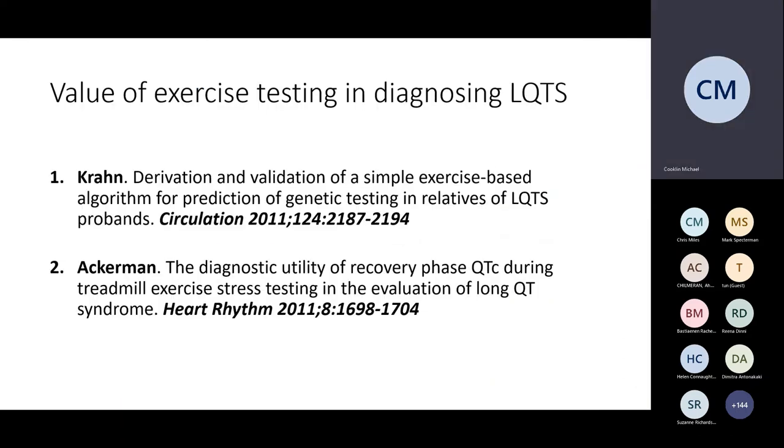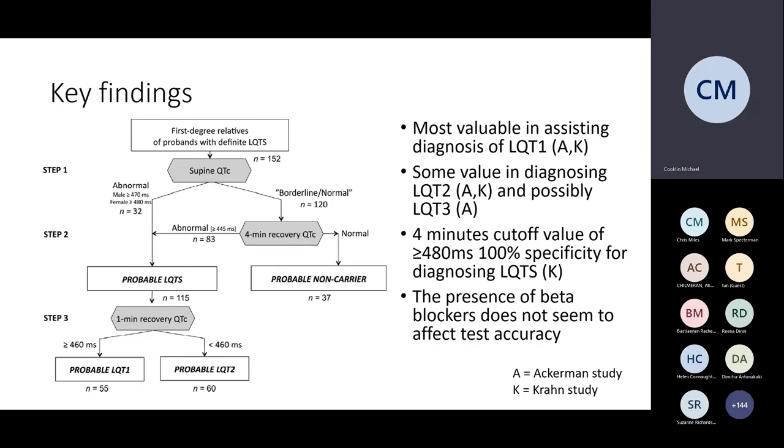A number of papers have been published on exercise testing in diagnosing long QT, and the potential value of this has been known for a long time, but these are probably the two key papers, one by Andrew Kram and the second by Michael Ackerman, looking at the utility of recovery phase exercise testing for diagnosing long QT. The flowchart on the left is from Andrew Kram's paper, looking at the utility in patients with borderline normal QTs, looking at their QT intervals at 4 minutes recovery, but also interestingly raising the possibility of being able to help identify the underlying genotype by comparing the 1 minute and 4 minute recovery QT intervals.